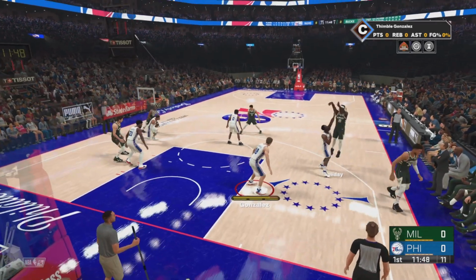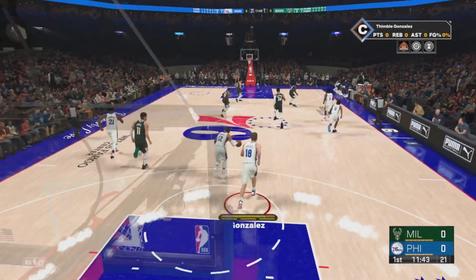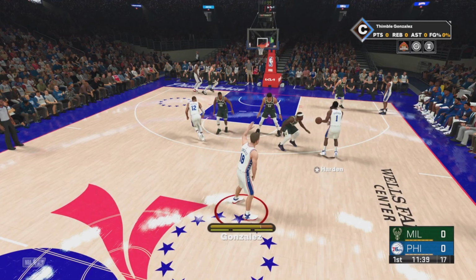Now, the starting group for the Milwaukee Bucks. The talented pair of Middleton and Giannis in at forward. Holiday and Allen have guard duties, and it's Lopez in at center.